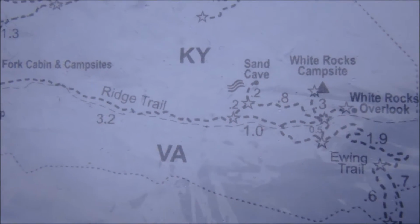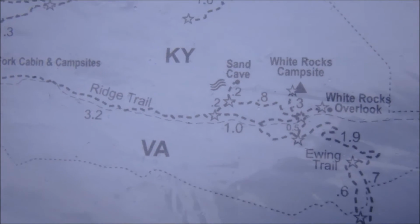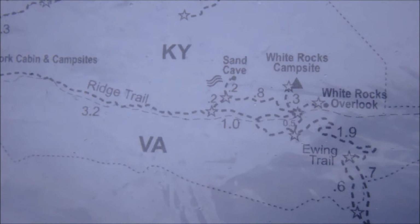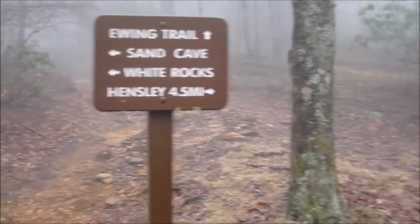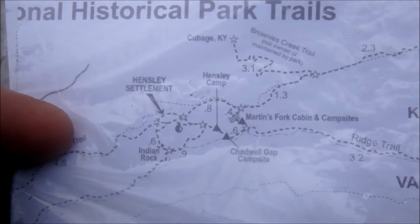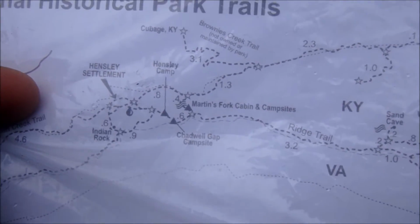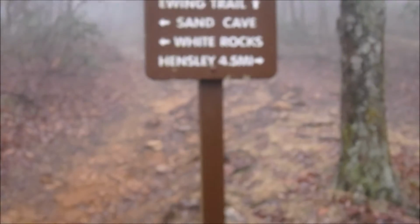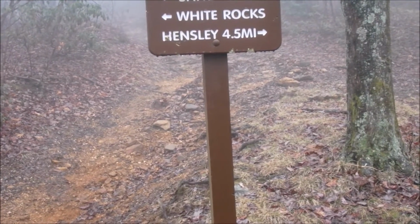So I'm at that star on the bottom there, in the center of the screen. I just came up from Sand Cave. That was a big uphill. I came across this sign. So Hensley is that way. And we need to go toward Hensley Settlement, as you can see right there. But I'm actually staying at Martin's Fork. So it's a little bit shorter than the 4.5 miles. It's more like 3.5 maybe.